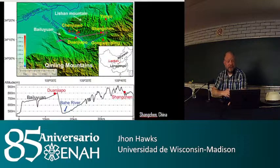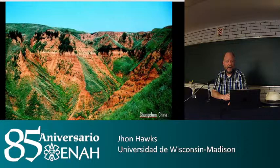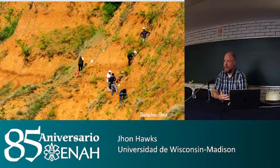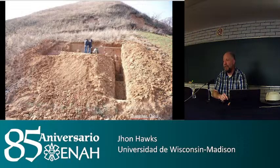So, exploration of some of these ancient deposits. Shangchen is here in central China. Here are site profiles and people working. They found stone tools. Shangchen is an interesting site because it dates to as old as 2.1 million years. So this may be the oldest archaeological site in Eurasia. There's a couple that might be older, but some people like Shangchen as the oldest site. Excavating in these, you find something eroding out of that steep slope, you try to figure out where it came from and you dig. And sometimes you find more stuff.